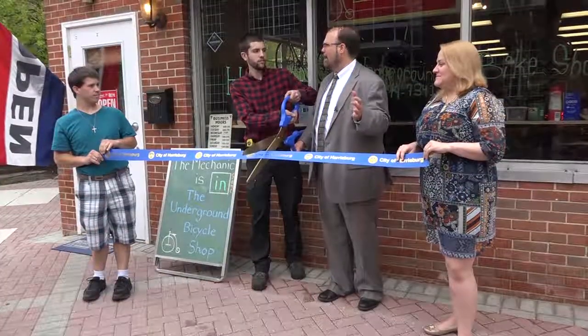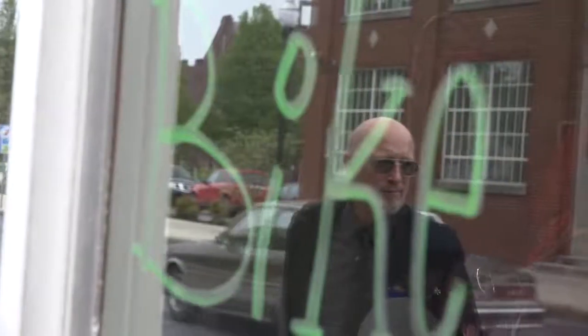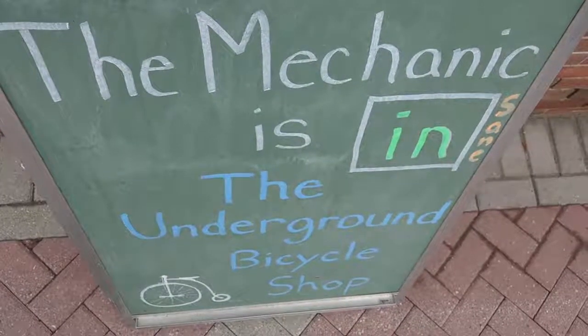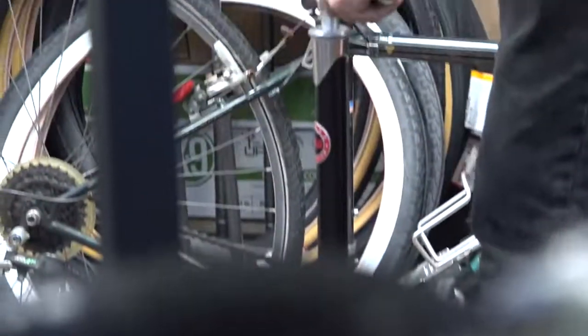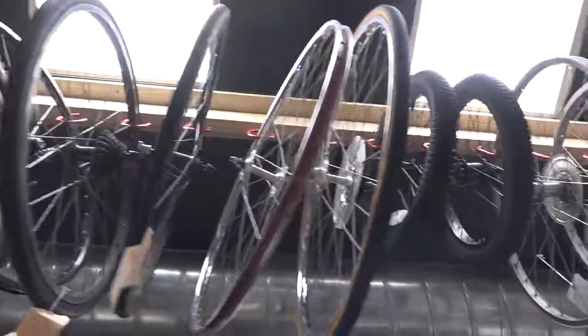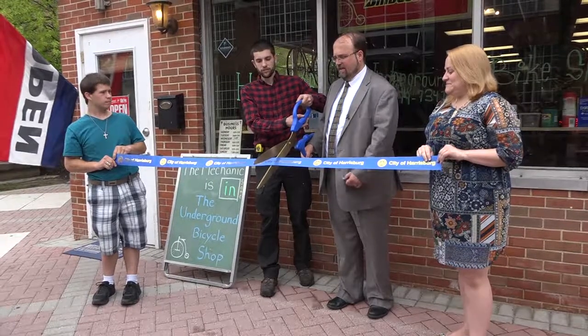Yeah, I've got bikes to repair, but we should get this done first, probably. All right, let's get you back to work as quickly as possible. Let's make sure your hours are clear. You open every day? The only day we're not here is Wednesdays. We take that as our day to do normal things like go to the bank or a doctor or whatever else. But then Monday, Tuesday, Thursday, Friday, 9 to 7, Saturday, 9 to 4, and then Sunday from 11 to 2. But I'm sure I'll do more extended hours in the summertime for all the Greenbelt riders that are going to be coming. That's great, and lots of excitement happening.